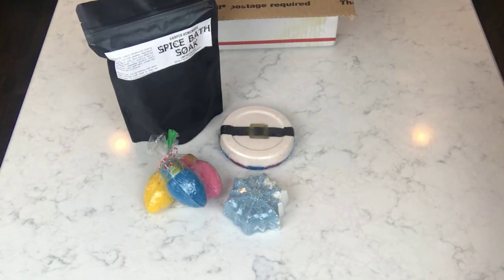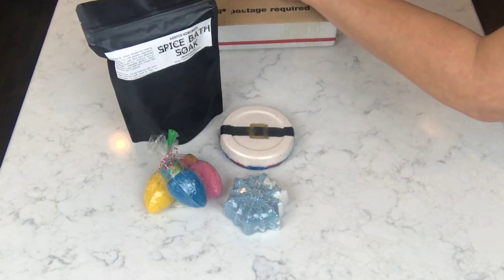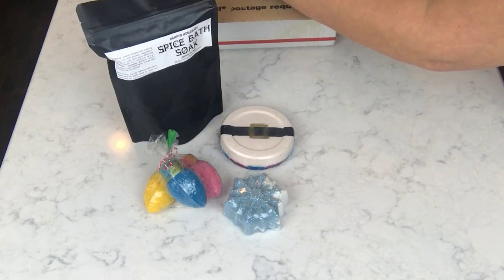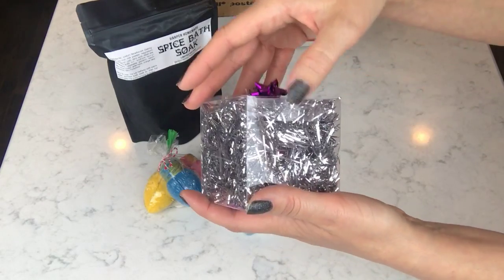So let me find my notes for these scents. Okay. Let's see. Get through all these little packing peanuts. Okay, yes, yes. Okay, this is adorable.